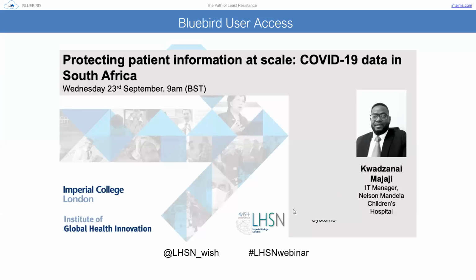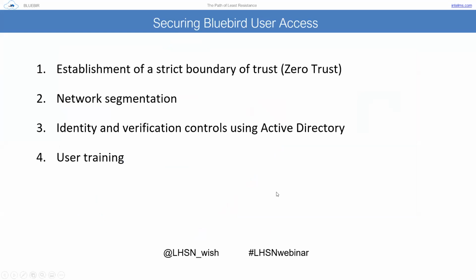Oh, okay. All right. So Nelson Mandela, as a client of Bluebird, we have to establish a strict boundary of trust. That strict boundary of trust means that we have to take into consideration all the external and internal threats which exist, both in our internal network as well as from the internet side. So to do that, we have to implement a zero trust policy, and this zero trust policy is applied on the credentials that the users are going to use, the location from which they're going to log in from, their device health, as well as the risk factors which are out there.